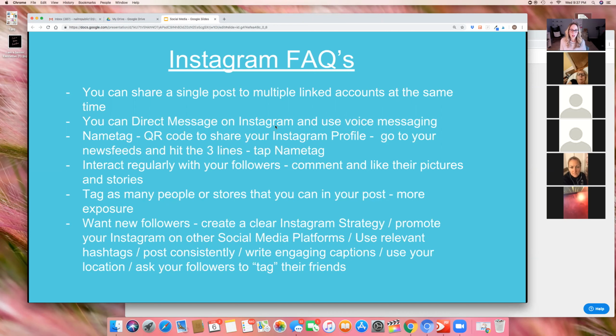Interact regularly with your followers. Always try to comment on and like their pictures and their stories. Be really, really engaged. Tag as many people or stores as you can in your post. It's just more exposure. So if you want new followers, create a clear Instagram strategy. Promote your Instagram on other social media platforms. Use relevant hashtags. Post consistently, at least once a day, I feel like. Write engaging captions. Use your location and ask your followers to tag their friends.